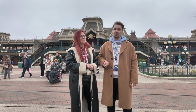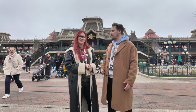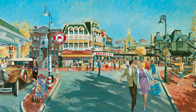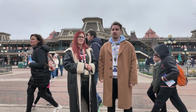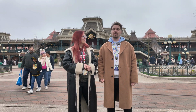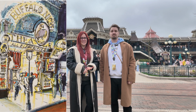Main Street, as you know it today, is a nostalgic look at an old American town, especially like the ones that Walt remembered from Missouri. Imagineers weren't sure that this was going to work for European audiences, so they went to work and came up with some drastically different ideas for Disneyland Europe. Just imagine Main Street USA set in Hollywood in the 1920s.